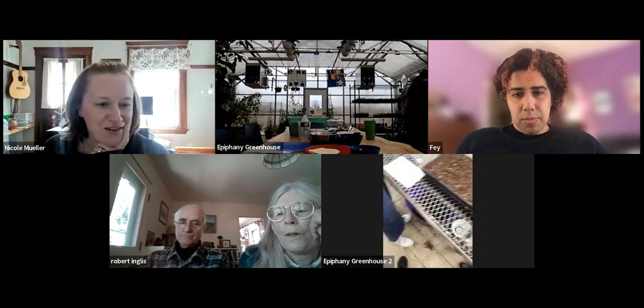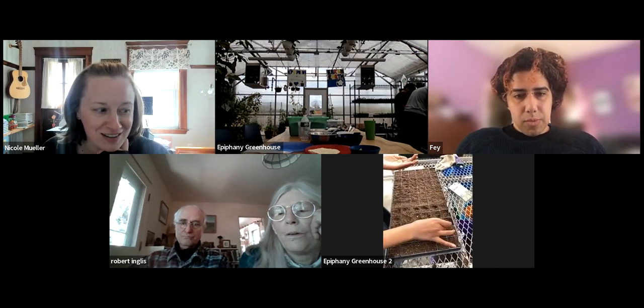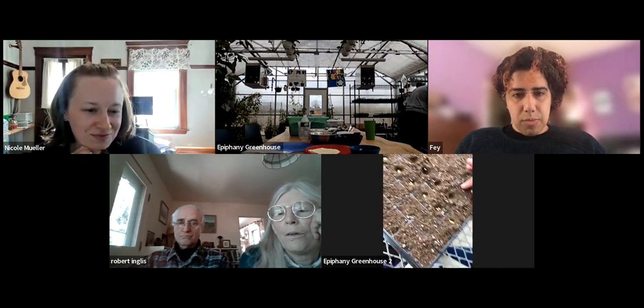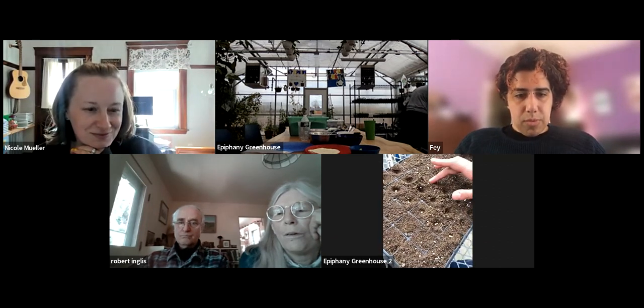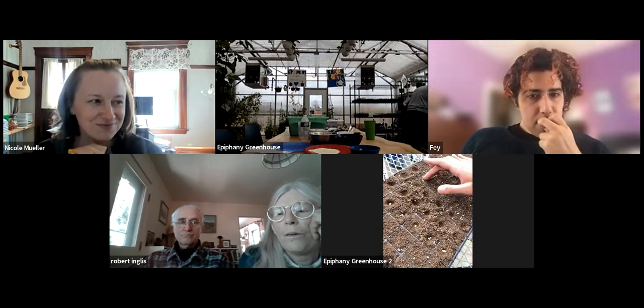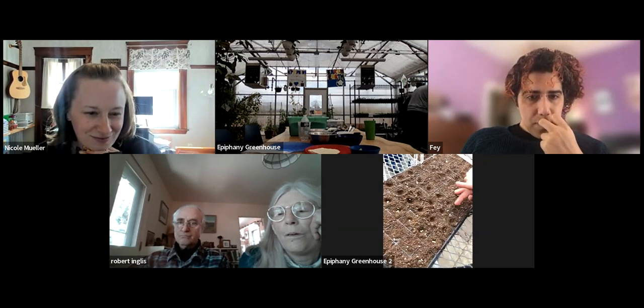Awesome. When you're planting, are you guys having wet soil or dry soil? What do you find works best for you guys? We go for moist and then we water afterwards. So this is looking pretty dry right now because we filled the tray a little while ago before the Zoom and it dried out a bit. So usually it'd be a little bit wetter, but yeah, we do like very moist, but not soaking wet.